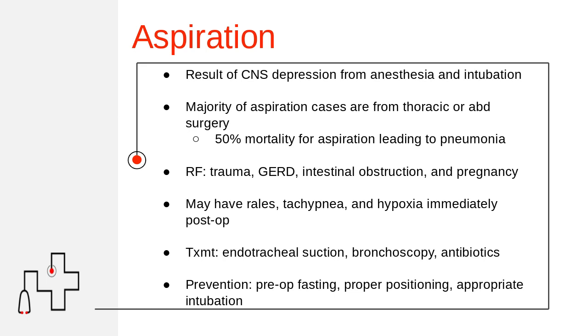In general, this comes with thoracic or abdominal surgeries, but the biggest thing is if they have a truly gross aspiration, meaning that they have a lot to come up and go into their lungs, if that progresses to pneumonia, there's a 50% mortality for that. So that's why we are so careful in the surgical world. Everyone thinks about this. They do so many things to prevent it.